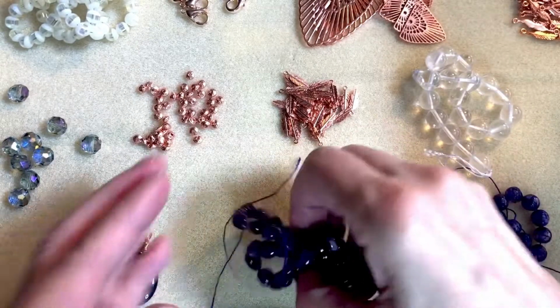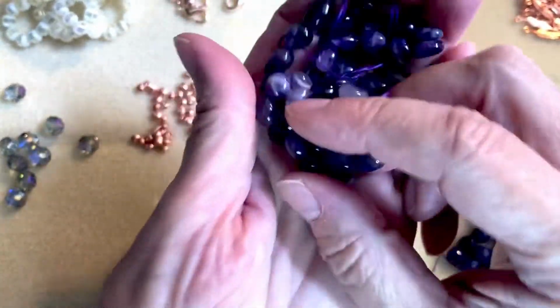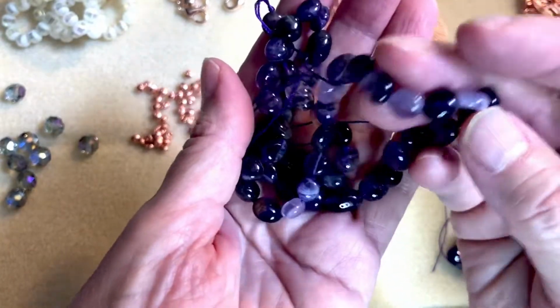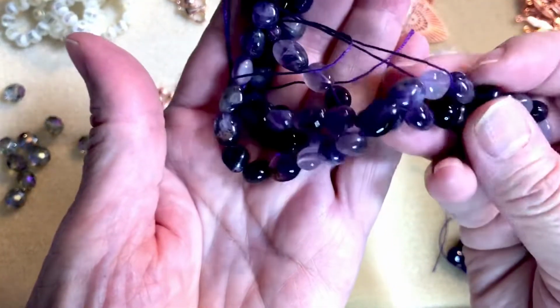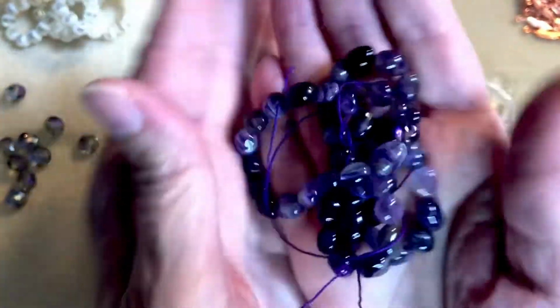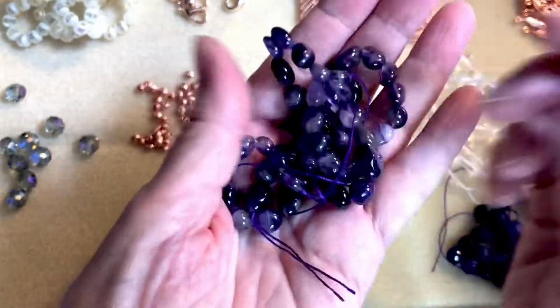And along with this pendant, we've got some amethyst tumbled pebble beads, a whole strand, a 16-inch strand. So these are pretty too. There's a lot of variation in colors, and it looks like pretty good quality. Quite a few of them there.